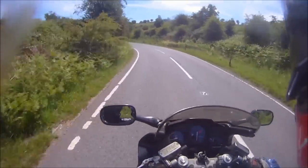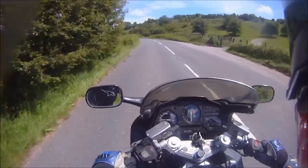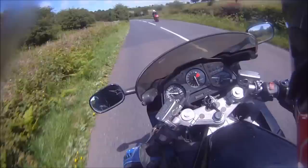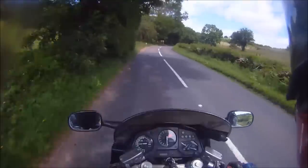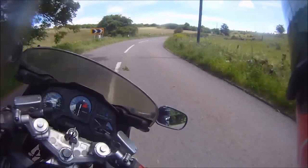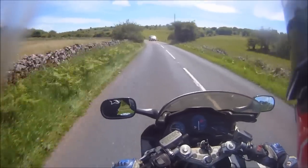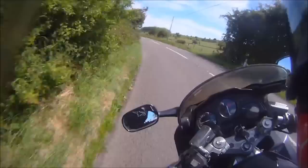You can't really ride this thing like a sport bike. I mean, well, you can, but it's really soft, so you just got to be really smooth with the transitions and stuff. Jumping on and off the throttle really upsets it. Trust those tyres. I don't keep going on about it, but they really are shit. It comes in suddenly, this corner. There it is.